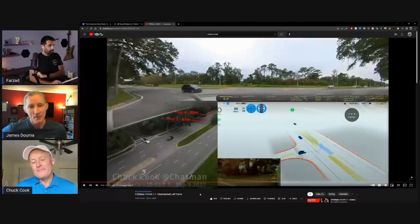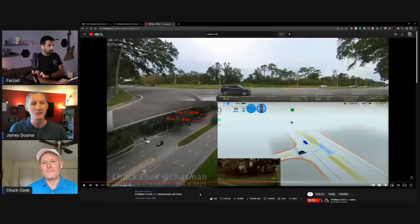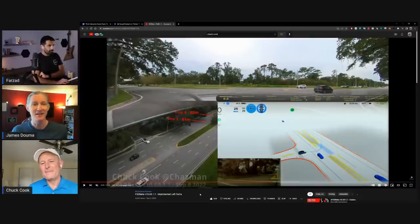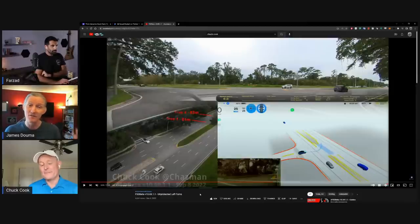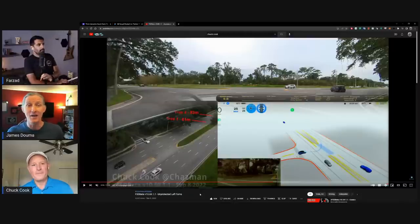But coming up with those really clever ways to put something on the display that's really intuitive to a human, like, oh, that's what it's doing, that's what it's thinking, I think that's hard. I feel like they've done a pretty good job. I feel like they could add a lot more data to it.